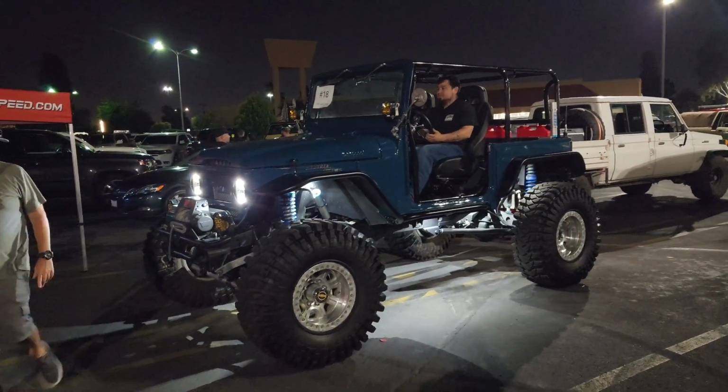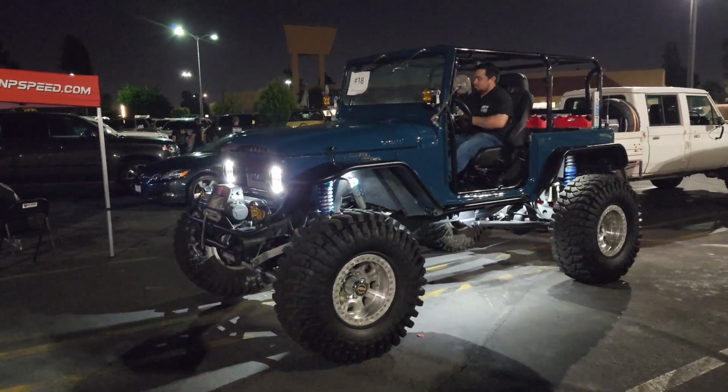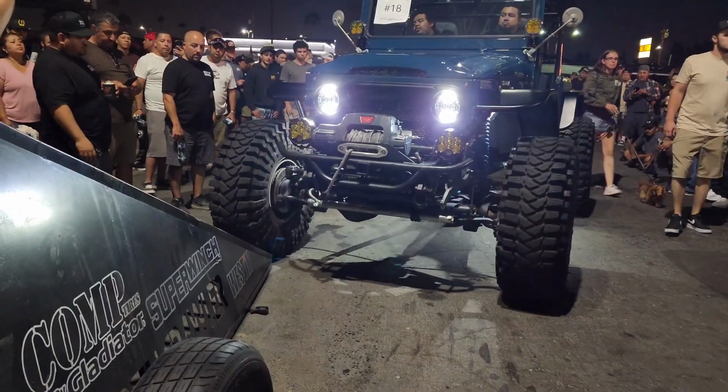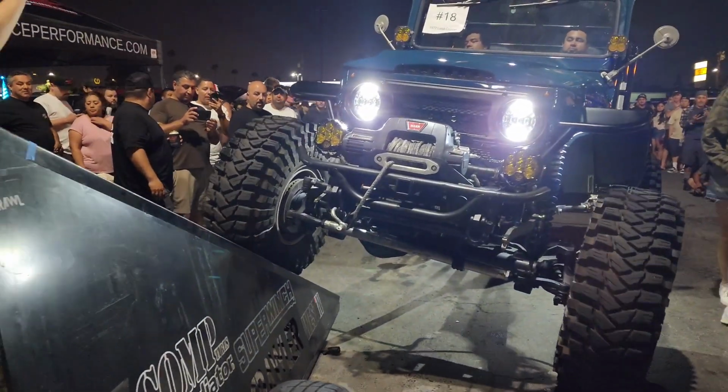Alright, so Garo's truck, my buddy, is gonna go up the flex ramp. Let's check it out. You're rolling both ways, though.